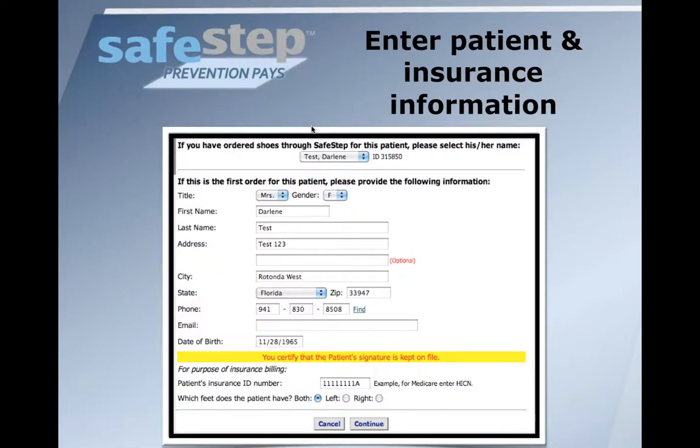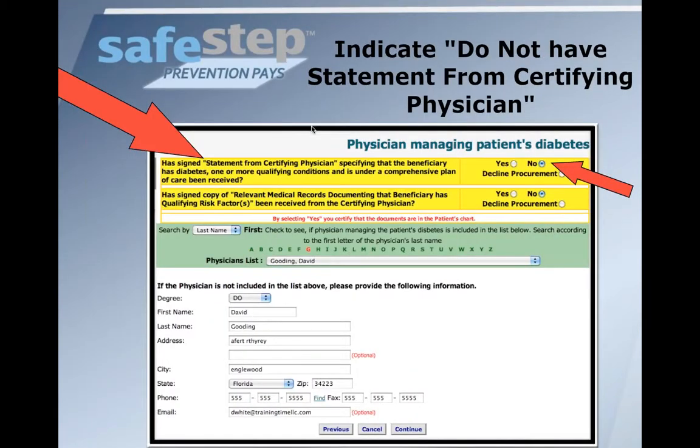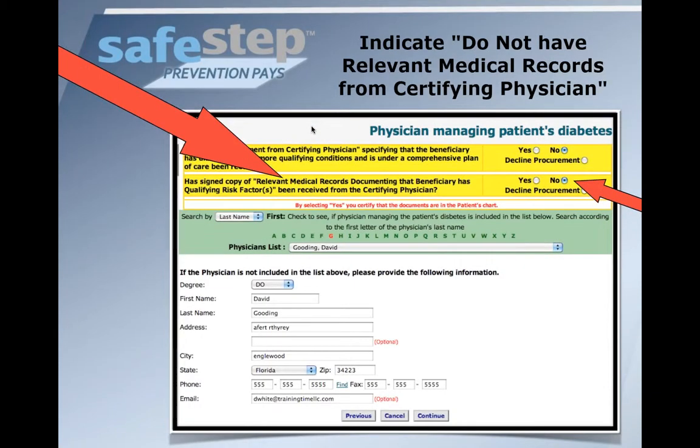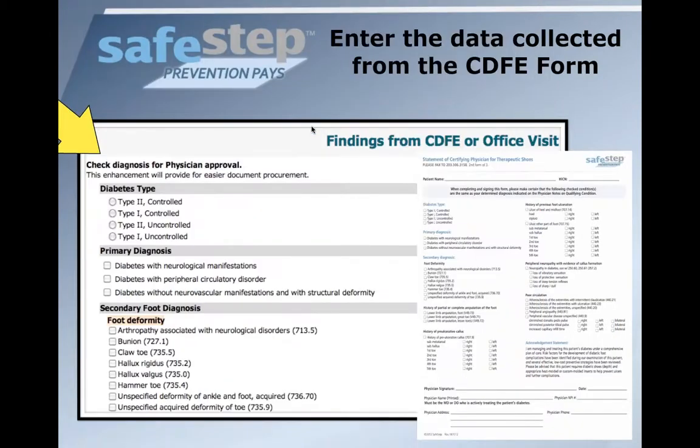The shoe fitting and diagnostic information would be recorded on a form that we can provide, following which you should go to the SafeStep website and enter the patient and insurance information. That includes the patient name. We ask, have you yet obtained the necessary documentation from the medical doctor, that being the certifying statement and a copy of their relevant medical records? These both default to no, unless the patient has presented you with some of this compliance documentation. So indicate that you do not have the relevant medical records from the certifying physician.